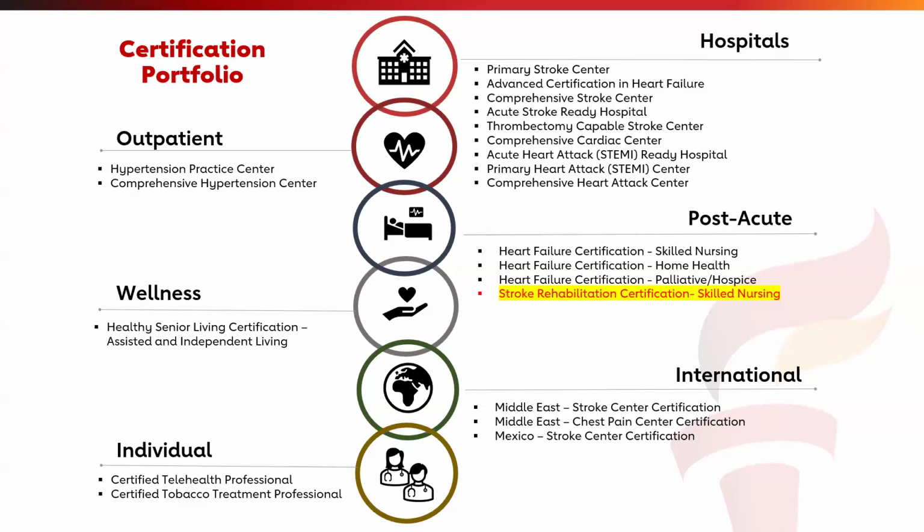So the American Heart Association, I've had the fortune to work with for many, many years in many capacities, has been a major leader in really establishing processes of care. And so we are so pleased, and my colleagues, and I'll introduce them here in a moment, we're so pleased to work with the AHA to develop stroke rehabilitation certification for skilled nursing facilities. Next slide, please.